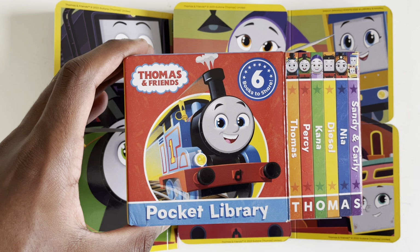10, 9, 8, 7, 6, 5, 4, 3, 2, 1. Blast off! All the engines looked up. The rocket was now a tiny speck against the moon.